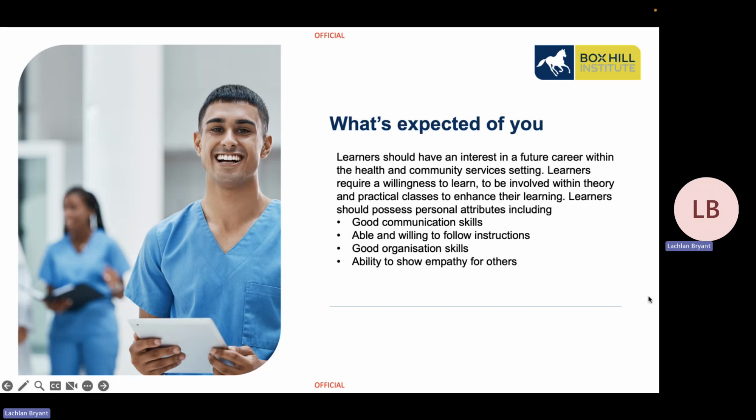Our learners should also have a willingness to learn and to be involved within the theory and practical classes to enhance their learning. We try to be as hands-on as we possibly can. So by being more involved, being invested in that learning, you'll really be able to get a lot out of the training program that we provide here. Learners should also possess certain personal attributes, including good communication skills, being able and willing to follow instruction, good organisation skills, and the ability to show empathy for others, which is quite an important trait for people working in the healthcare and community services industry.